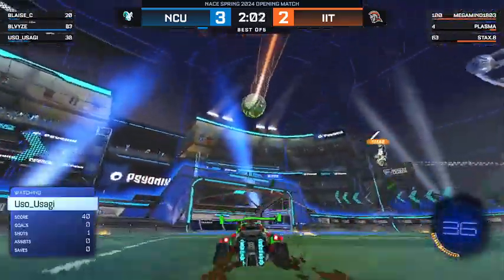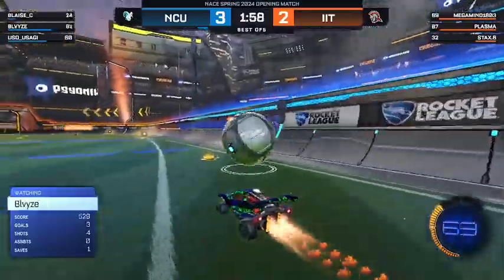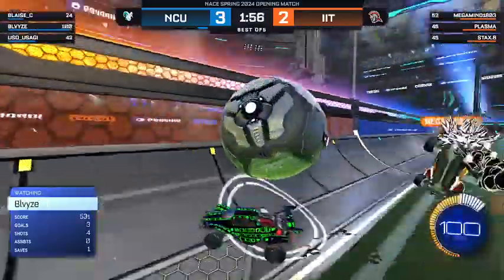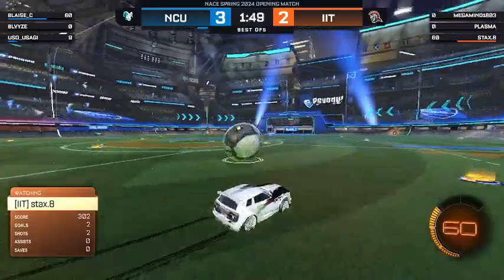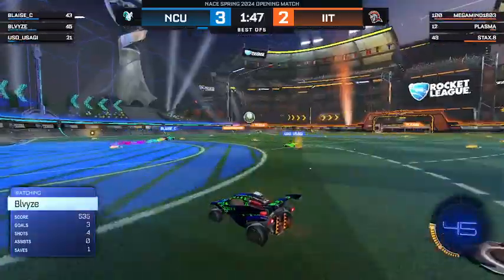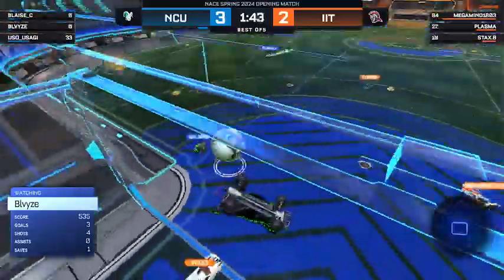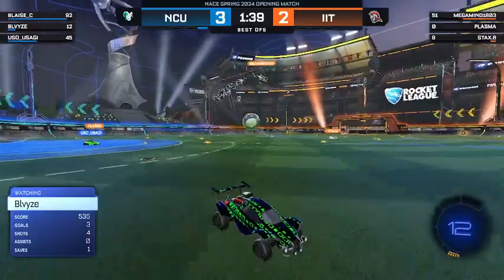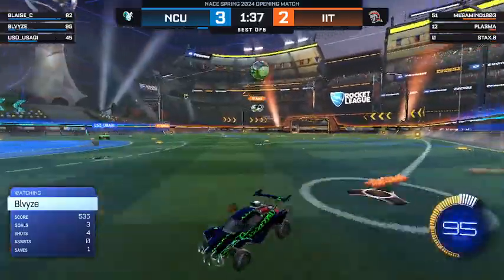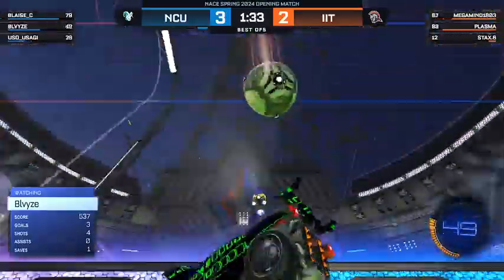Plasma with a great clear on net. That could have been the equalizer for IIT. NCU shows up though for that defensive stand. Blaze looking for another. Gets demoed by one player. This leaves one NCU defender alone in net. A great flick out of Stax. Can it follow up? Off the crossbar. NCU looking for a last breath here. And IIT looks like they might be running out of boost and running out of possession here to keep this in the NCU half.